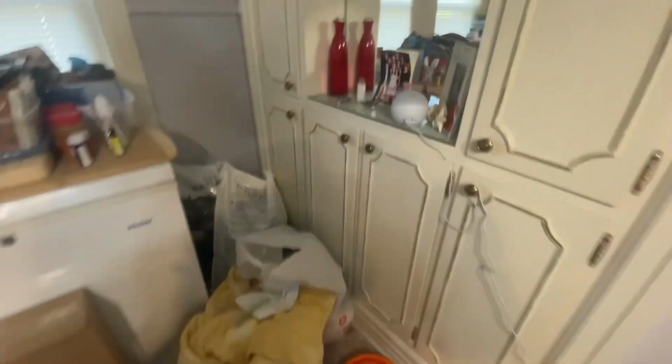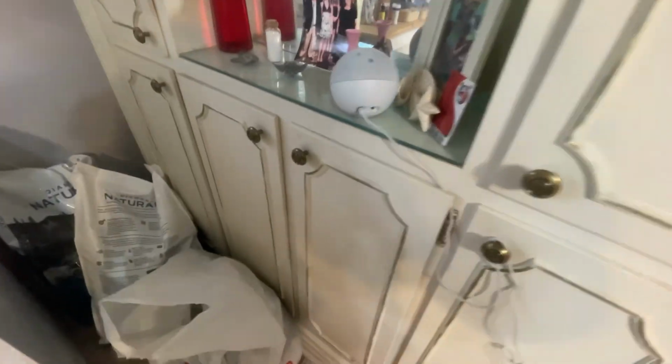Not under the sink. Now, listen, again, I am not at all done, so that's why I said this is just going to be a two-part. We're going to call it quits on this part. I've ordered some drawer organizers. And until they come, I really do not want to get too far into my drawers.